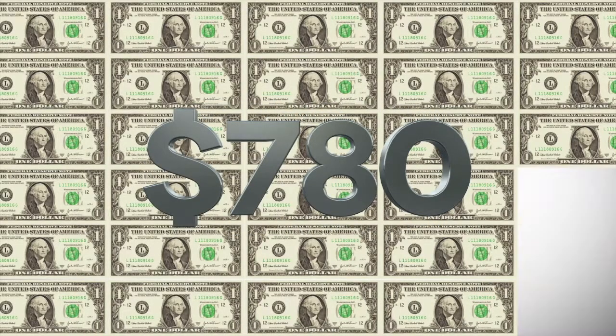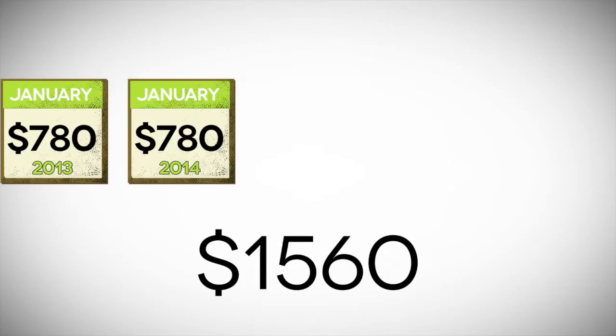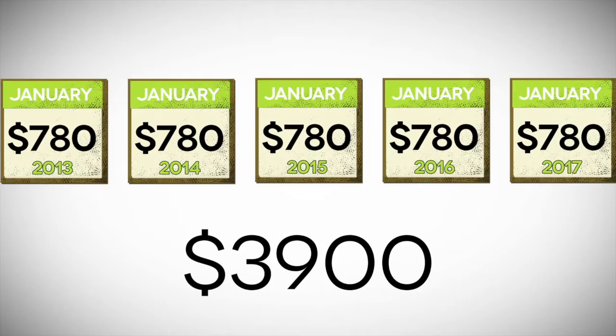That is a lot of money, and remember that doesn't include the time you save in carburetor maintenance. Also, this is an annual savings, so you can save about $780 every year you operate the mower. That adds up.